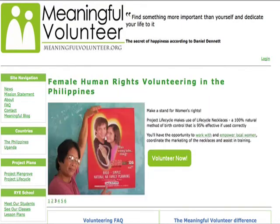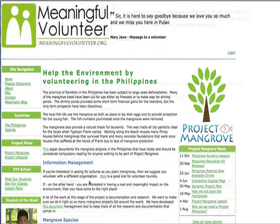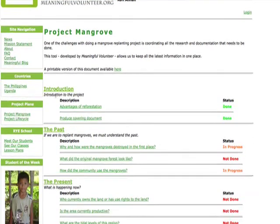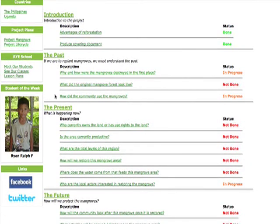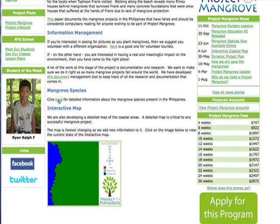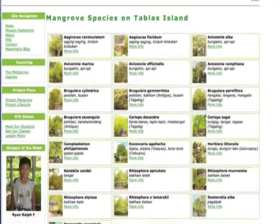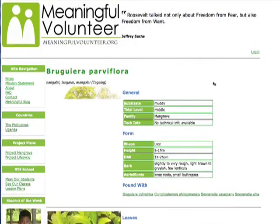As with all Meaningful Volunteer programs, the key to success is planning, open documentation, and accountability. The fully detailed plan for Project Mangrove is available online. Each step in the process is documented along with the current status of that step. In addition to the project plan, visitors to meaningfulvolunteer.org can view information about mangrove species on the island as well as an interactive map of current mangrove forest locations.